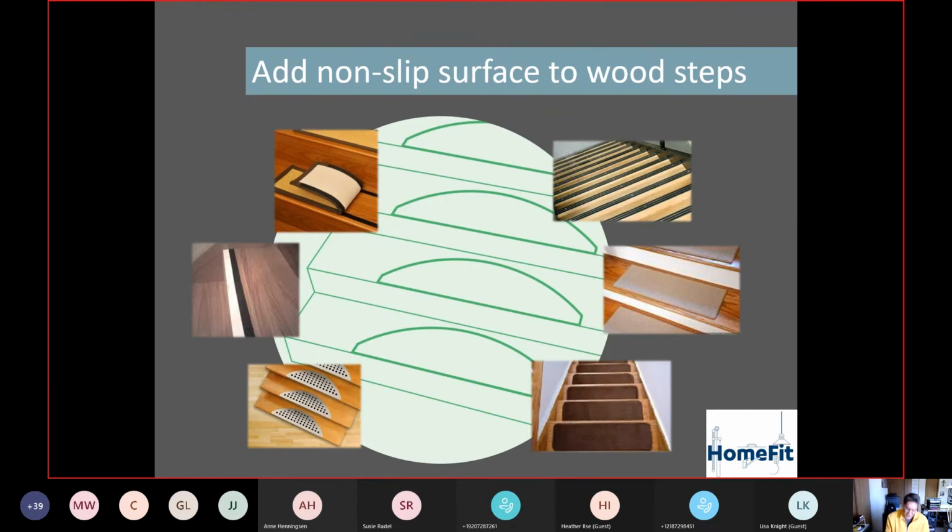I spent some time researching and trying to figure out what was more safe, carpeted steps or wood steps. And based on my research, I basically came to the conclusion that it really didn't matter. It was almost 50-50 as far as people falling and injuring themselves.